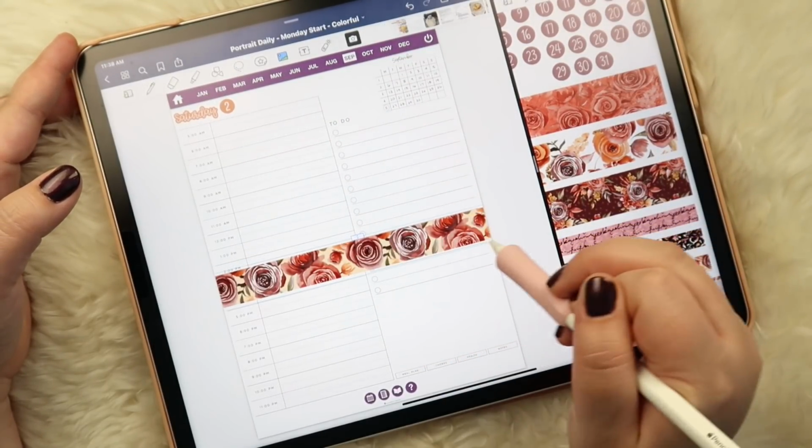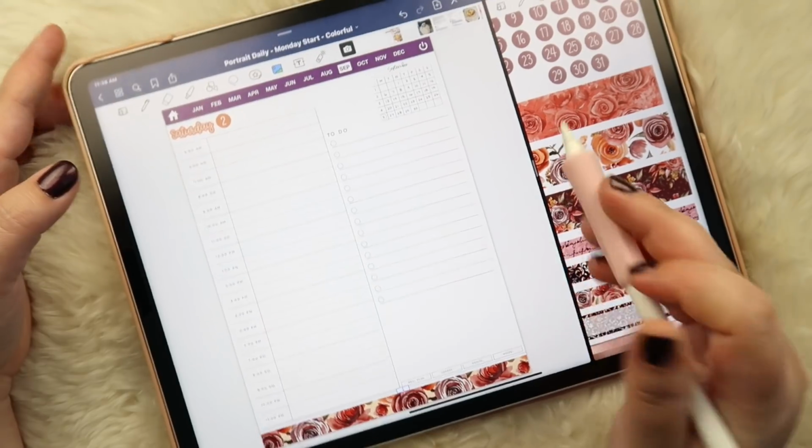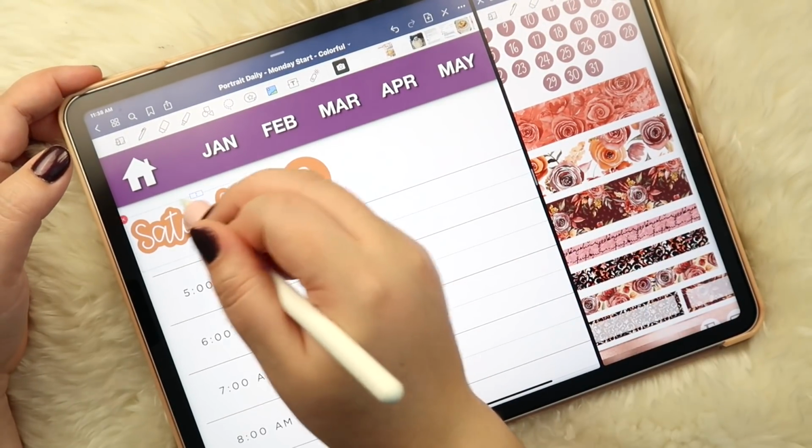So I'm gonna stretch that across the screen, and then we'll switch this out for purple.